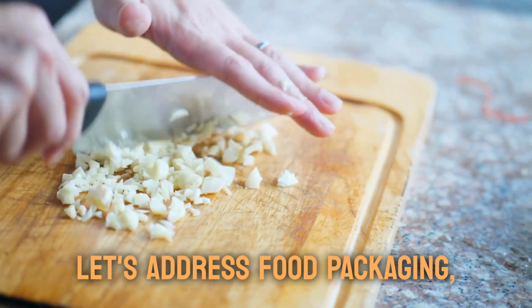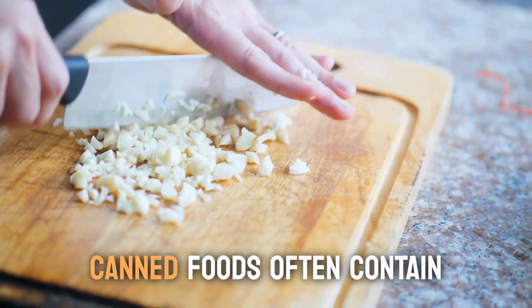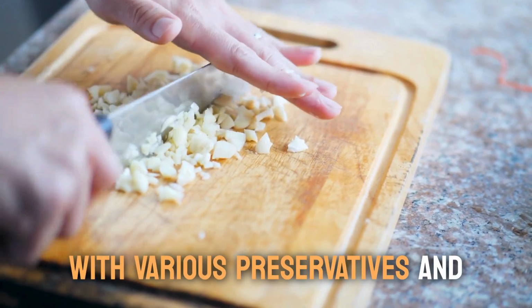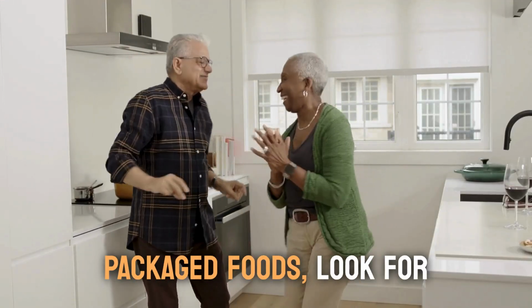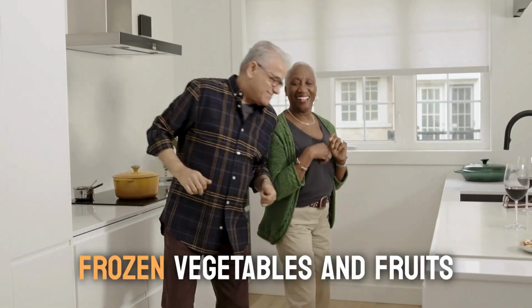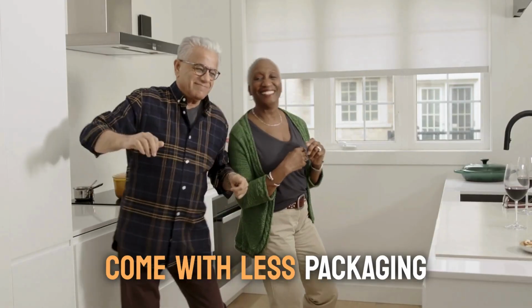Let's address food packaging, which can be a significant source of chemical exposure. Canned foods often contain BPA in the lining, and processed foods come with various preservatives and additives. Focus on fresh, whole foods when possible, and when you do buy packaged foods, look for items in glass jars or BPA-free cans. Frozen vegetables and fruits are often just as nutritious as fresh and come with less packaging.